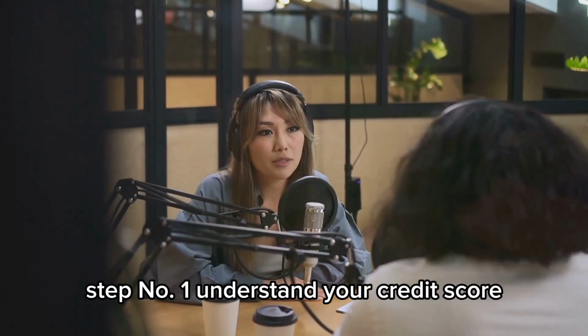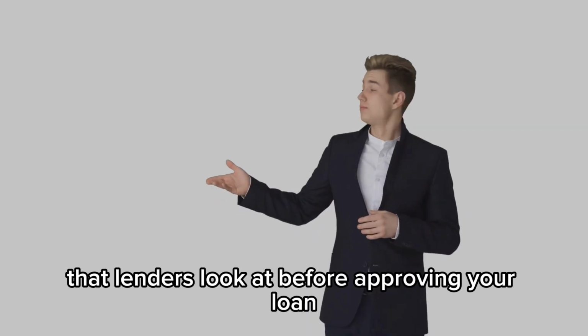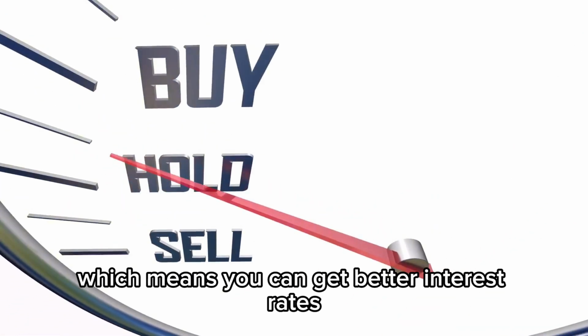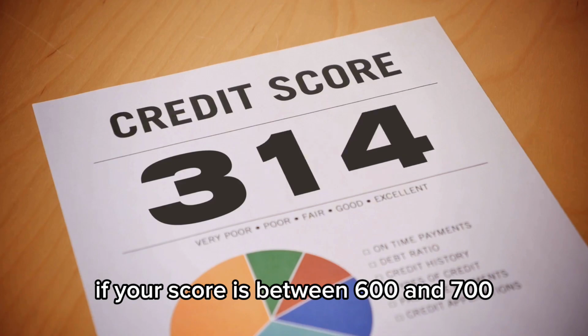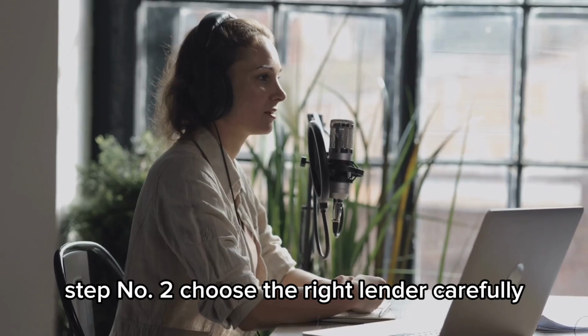Step number 1. Understand your credit score. Your credit score is one of the most important factors that lenders look at before approving your loan. If your score is above 700, you are considered a low-risk borrower, which means you can get better interest rates and better loan offers. If your score is between 600 and 700, you can still get approved, but the interest rate may be higher. And if your score is below 600, you may need to improve it first, or apply with a co-signer.